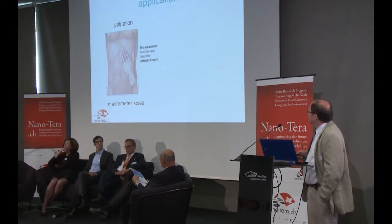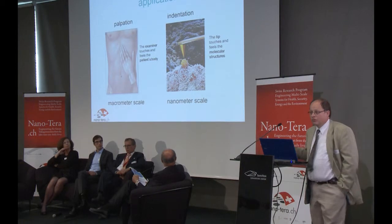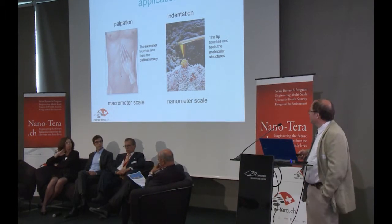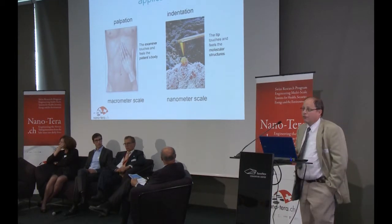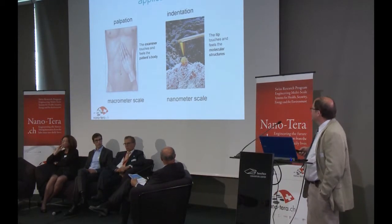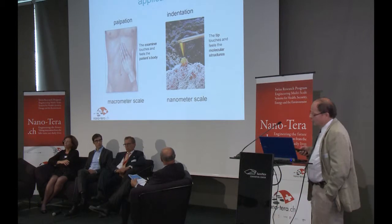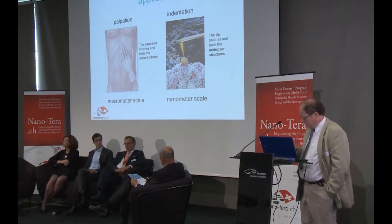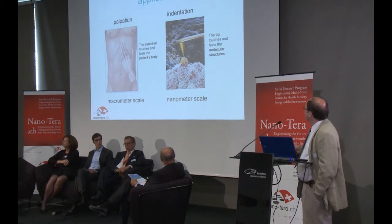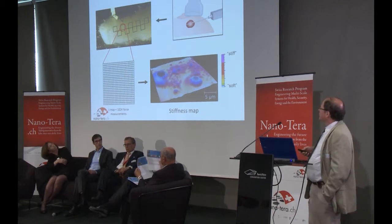It's of course very established for medicine, but actually the idea of this project is to transfer this to the nanometer scale. So instead of using your finger, use a very fine needle of a force microscope and basically measure the mechanical properties of the cells, of the tissue, and get some information about the structure. And finally, also, as you will see, about disease. So in this project, we actually focus on cancer.